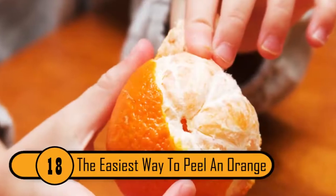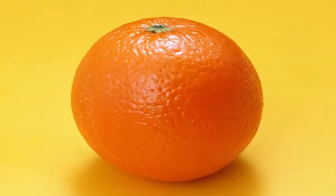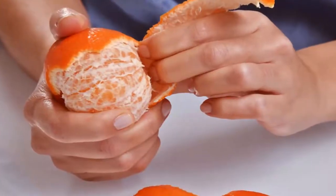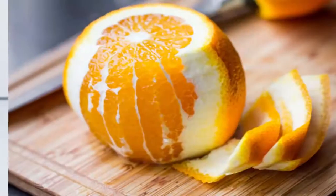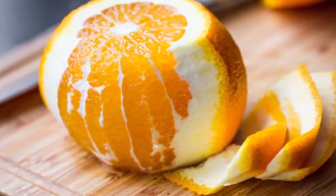Number 18. The easiest way to peel an orange. Oranges are all different. Some oranges are very easy to peel, others can be a bit more difficult. If you want to be sure that your orange is easy to peel every time, put it in the freezer for 15 minutes before you eat it. It'll allow you to quickly and easily peel the orange, even if it's one of those stubborn ones.